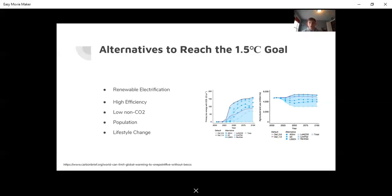Second would be high efficiency. In this scenario, the best technologies would be quickly adopted for all energy and material uses, including cement and steel. From 2025 onwards, only highly efficient new cars and airplanes would be sold, and only the most efficient home appliances would be allowed.